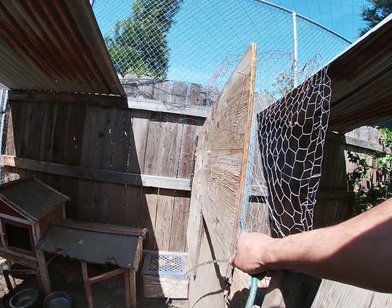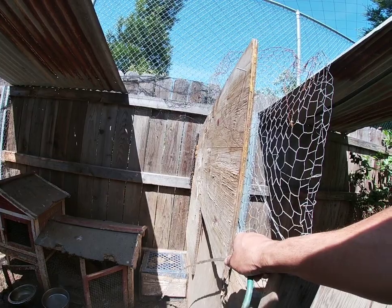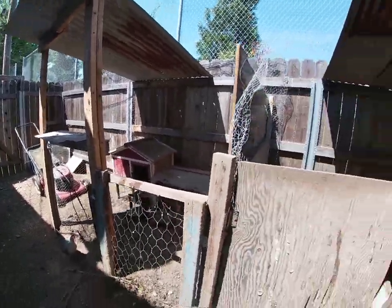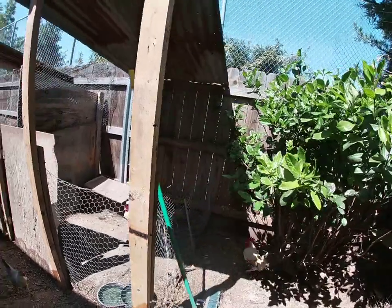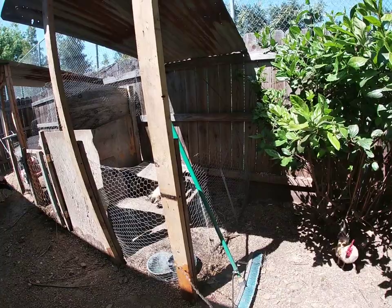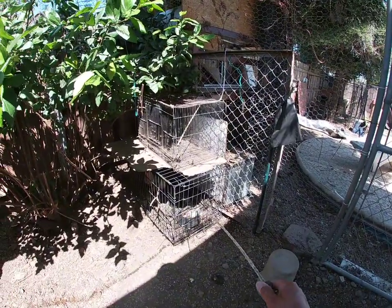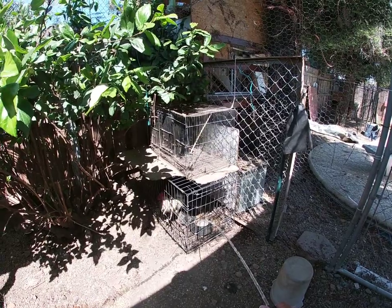Put some water in there just so they have a place to cool down. The dirt will soak all the water, so they will just have a nice cool place. And yeah, there's water there for them, which they can still get out, but I like to have water in there no matter if there's rabbits in there or not, just so they have a different place to drink water. There's water in there. He's got water. I mean, he steps in it, so it gets dirty. You can only clean it so much.